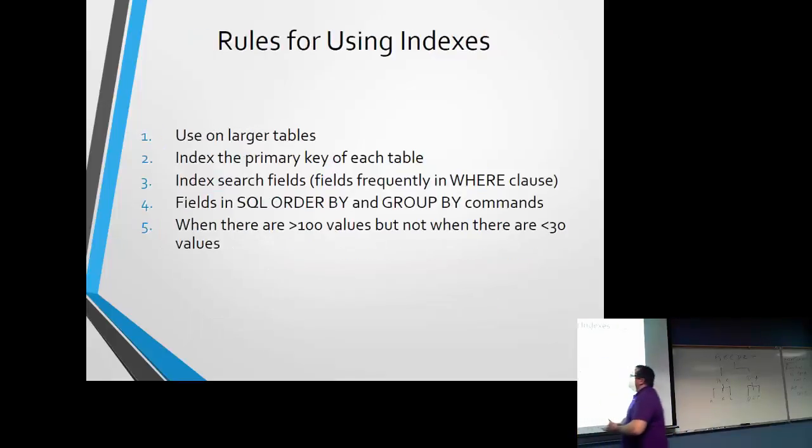Okay, rules for using indexes. Use them on larger tables. Duh. Tables that have less than 1,000 rows are not worth creating an index on. All you're doing is using up disk space for nothing. Because usually the math for an index is roughly 25% of the source table space. So if the original table is 1 megabyte, the index will be 250K. So suddenly if you have 5 indexes, your indexes actually take up more room than the source table.